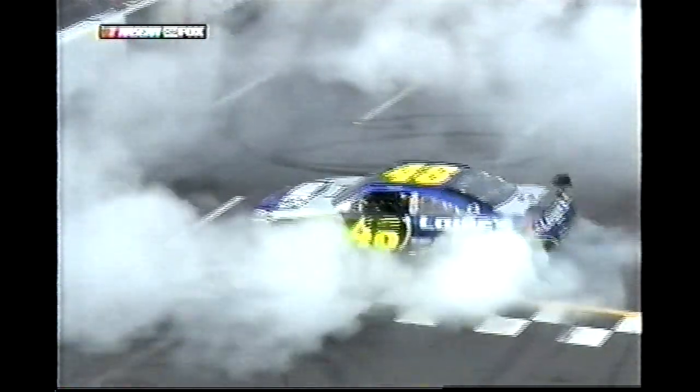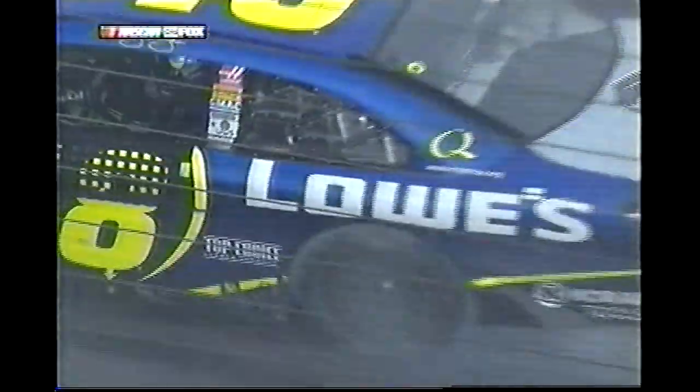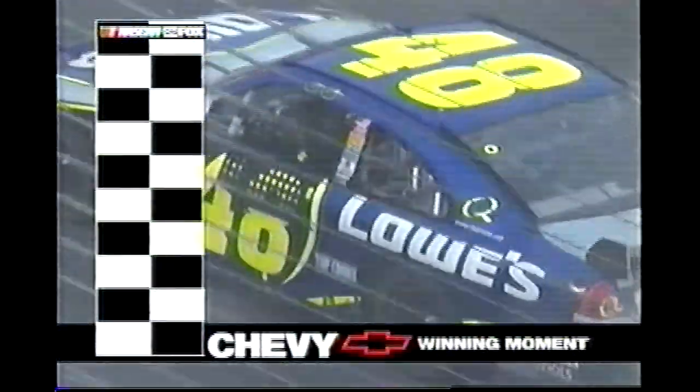Just remember, we talked about this a little while ago. Jimmy Johnson makes the chase. That gives him 30 bonus points already going into those final 10 races. You just have to have so much admiration and respect for that whole crowd, man. I mean, just think the shape they were in yesterday.